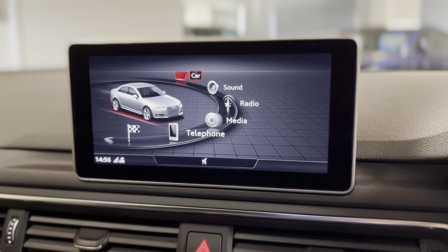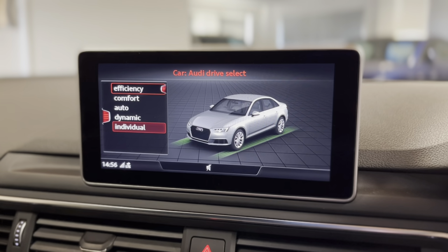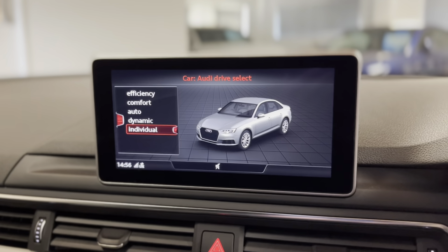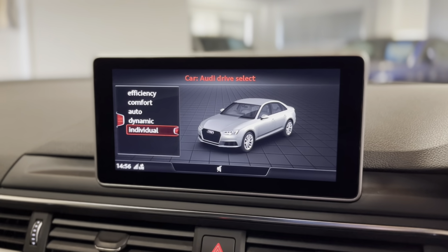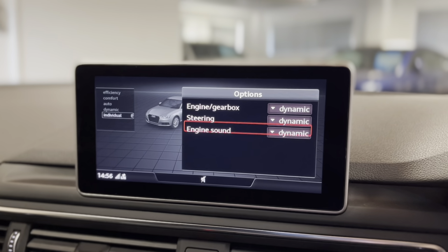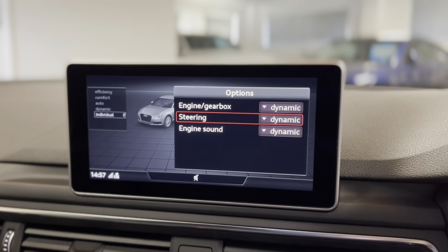If we go back to car here, we've also got Audi's drive select mode, so we've got efficiency, comfort, auto, dynamic and individual. These will change things including the weight and feel of the steering, the throttle response, the engine sound, and how the car changes gears as well. You have got individual, so you can put those to your liking, so you can have polarizing settings if you find those better for yourself.